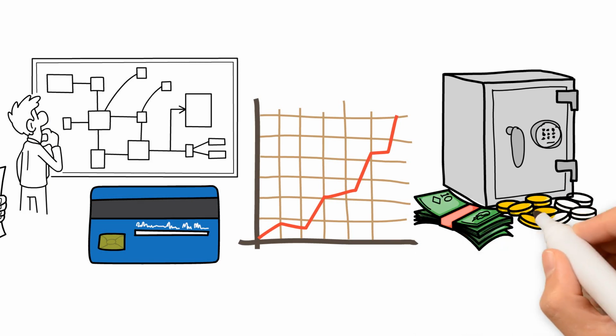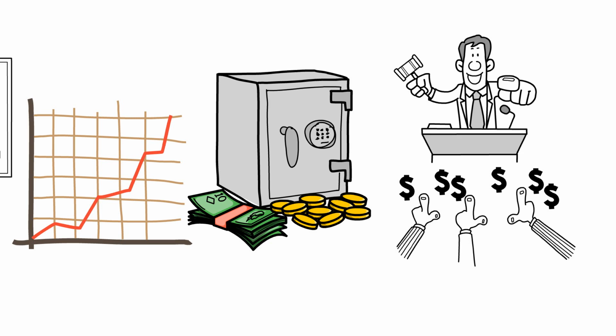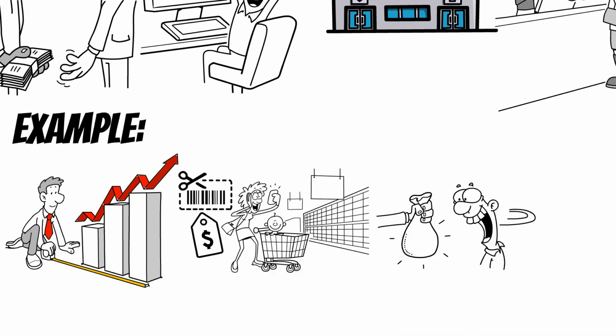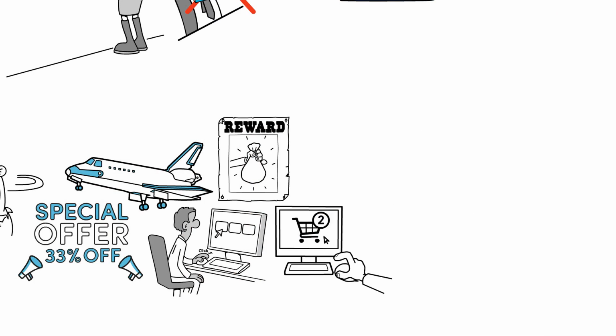One way to maximize your credit card rewards is to choose a card that offers higher rewards for certain purchases. For example, some cards may offer a higher cashback percentage for groceries or cash, while others may offer bonus miles for travel expenses. By selecting a card that aligns with your spending habits, you can earn more rewards for the purchases you make most frequently.